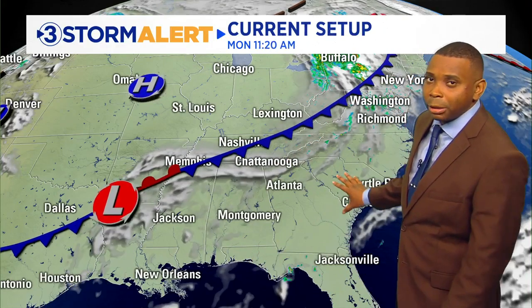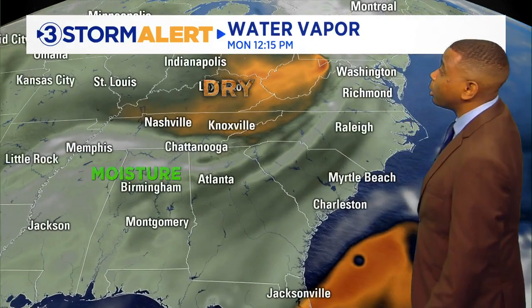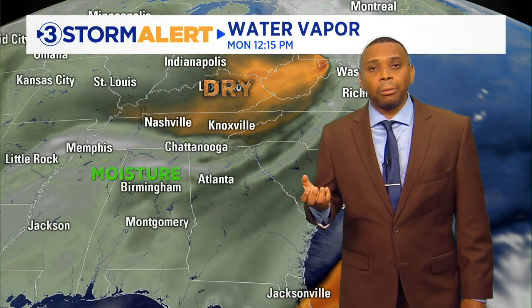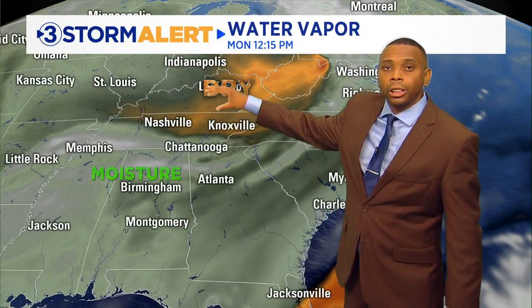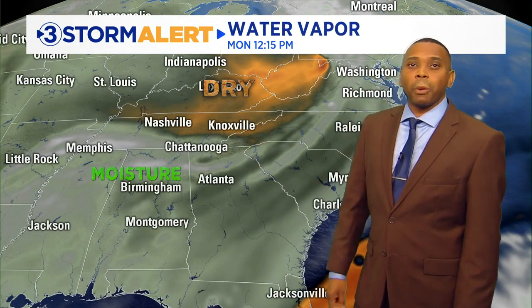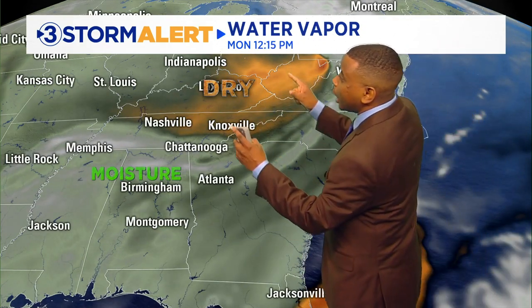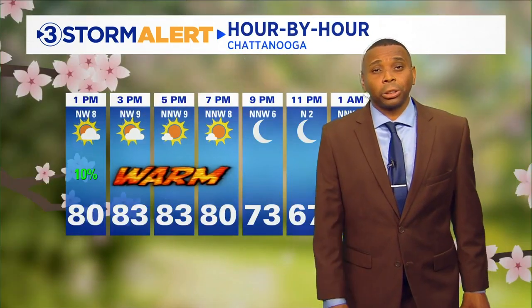But most of the action is going to be well off to our south and east as high pressure begins to take over, ushering in some slightly drier air across the area. In fact, as we look at the water vapor, we can see the moisture content in the mid-levels of the atmosphere, and the areas shaded in brown and tan are dry air working its way in behind the front. You can see where we still have a little bit of moisture left here in the Tennessee Valley, enough to maybe spark off an isolated shower or storm or two, but the dry air is continuing to usher its way in from the north and west. So we will continue to dry things out as we progress throughout this afternoon.